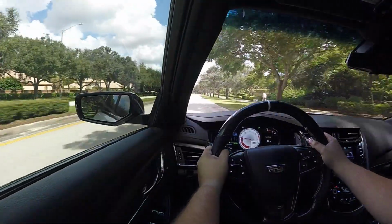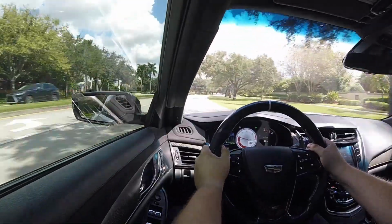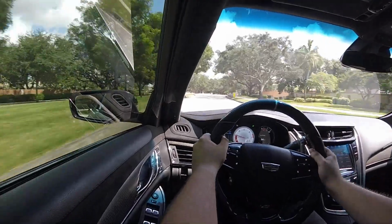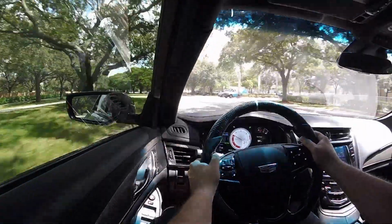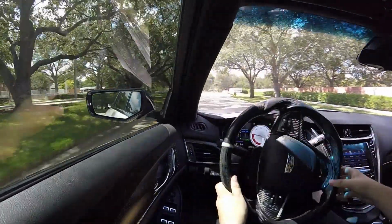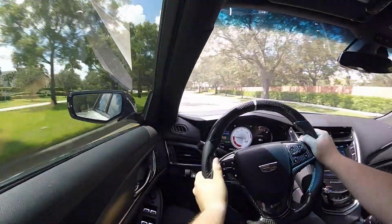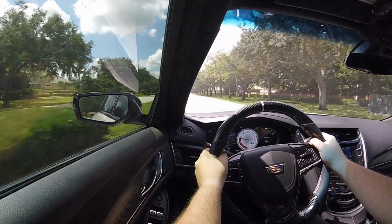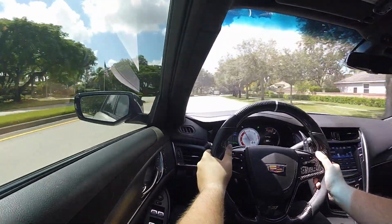Don't want to rip it too much on this road, it's just so loud. Might give it one little pull, but it's just, yeah. This thing is an absolute joy to drive, to be honest. We'll give it one little pull here. Yeah, I give it a little sauce there, and it just wants to keep pulling. Wow.